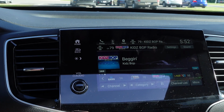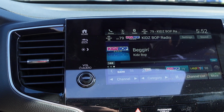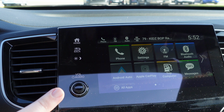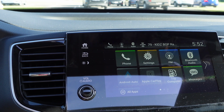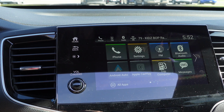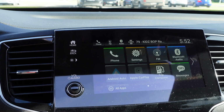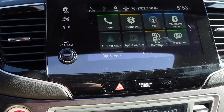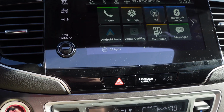Coming on down to the touchscreen here, you have an 8-inch touchscreen that has Apple CarPlay and Android Auto compatibility. There is the option, if you want to move up to the next trim level, to the Touring, to get navigation built into this. But overall, very nice fluid system there. Two air vents on the sides, and then you do have your hazards there as well.